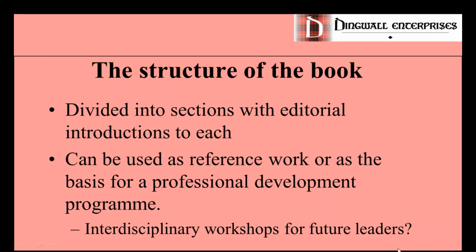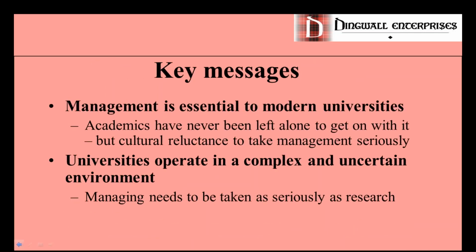So what are our key messages? And this is the next slide. Well, we think that there's two things that we want everybody to take away from the book. The first is that management is really essential to modern universities. Academics have this kind of cultural resistance to taking management seriously, and the result is that this is partly why it often doesn't get done very well.